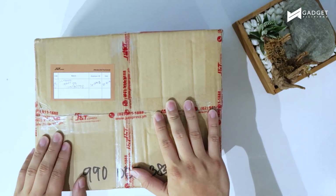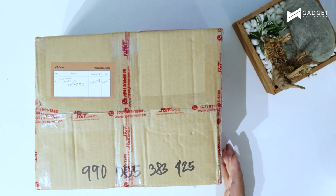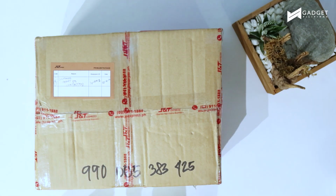So apart from that, what else can you find inside the box? Let's go and check it out. So this is the box that they sent me. They sent it via GNT Express. I just received it today. Today is Sunday, just for you to know. This is now the actual unboxing session.